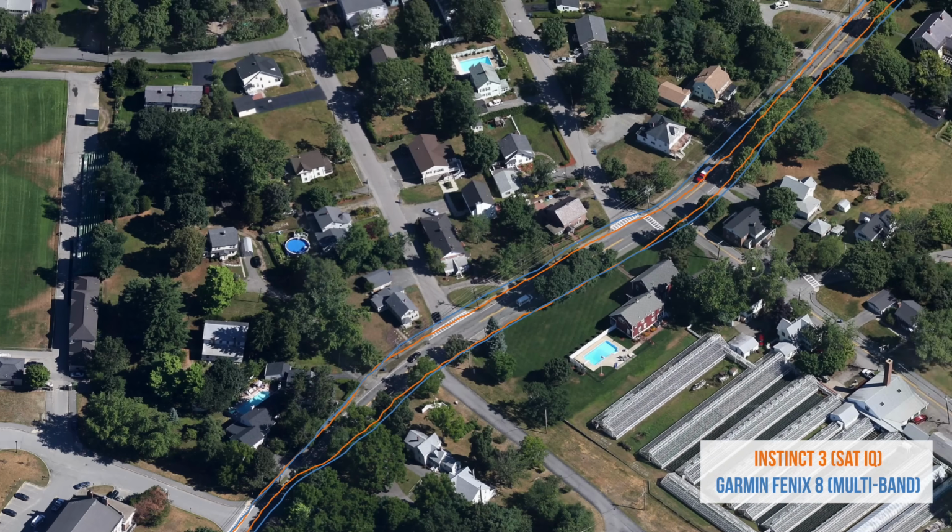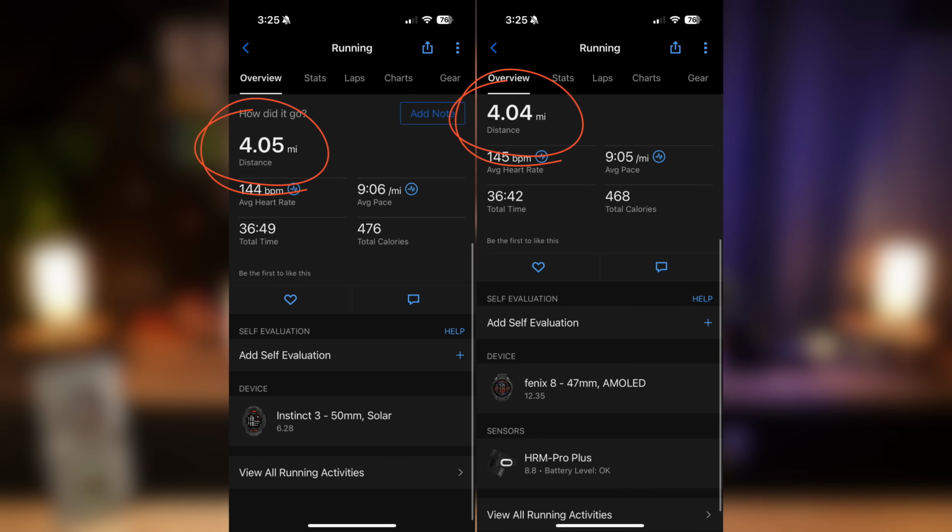So there's not a whole lot to discuss here. Just know the GPS accuracy looks pretty good from my experience so far.